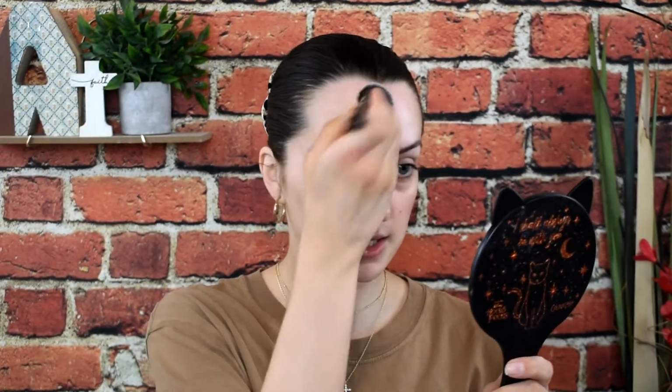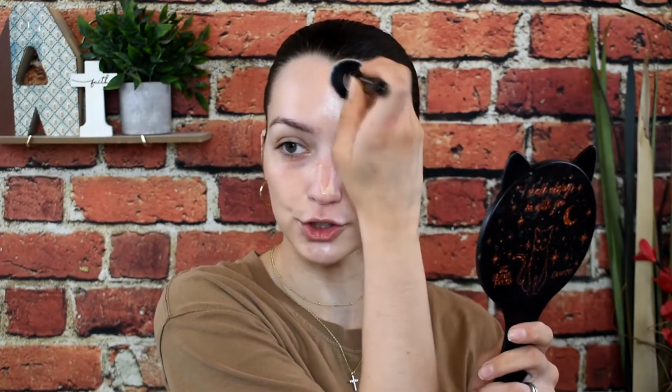This foundation has, I would say, light to medium coverage. You can sheer it out definitely to get more of that skin tint sort of a look, but you can really build it up to get a nice solid medium coverage. I was really surprised, but even when you do the medium coverage, it doesn't look heavy or cakey on the skin. It looks really natural. It has more of a dewy finish, but not greasy or oily feeling.